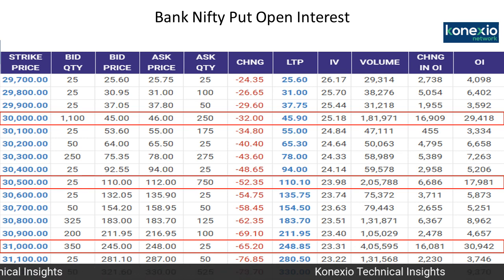So most probably the range for the Bank Nifty for the next week would be around 30,500 on the downside and 32,000 on the upside. Try to book profits at the higher levels, because I feel that on the upside, the levels are capped and we might see some sort of profit booking in Bank Nifty also. So try to be a little cautious and light footed.